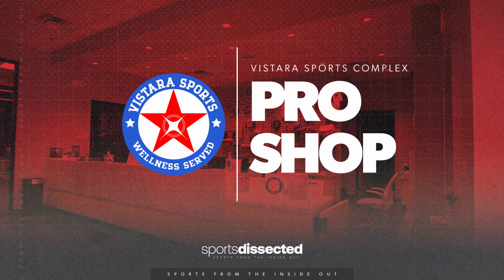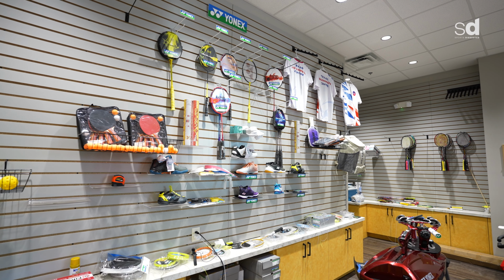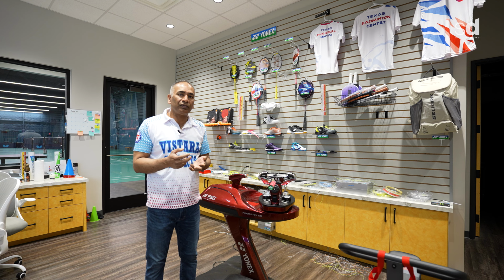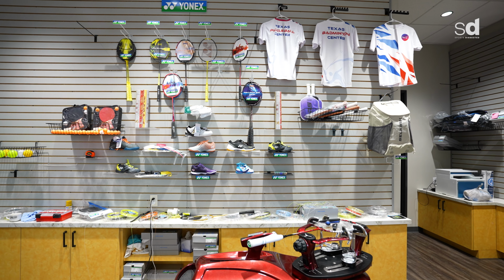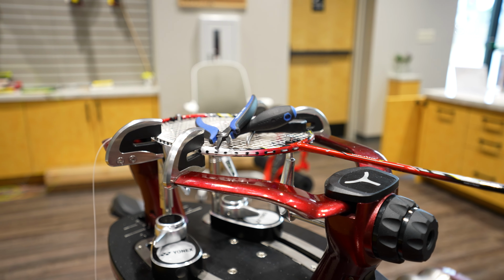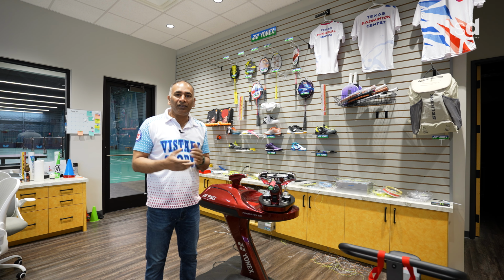So now we are in our pro shop area, and this is our front desk as well. So when people enter into this facility, this is the first thing that they're going to see. So in the pro shop, we make available pretty much everything related to badminton and pickleball. We sell both pickleball as well as badminton gear. So we have the rackets, the paddles, the pickleballs, the bags, the shoes. We also have a stringing facility. We also make available the pickleball paddles and the badminton rackets for rental. So if someone walks in and they don't have the appropriate gear, they can rent from this particular space.